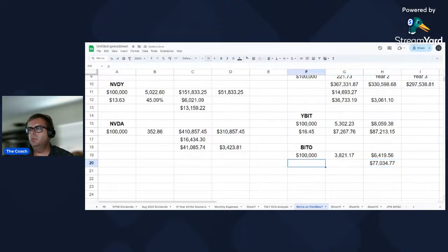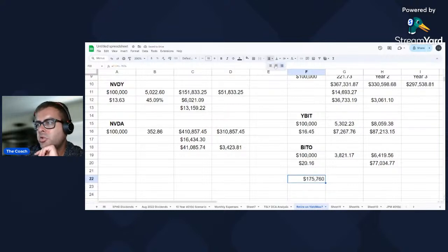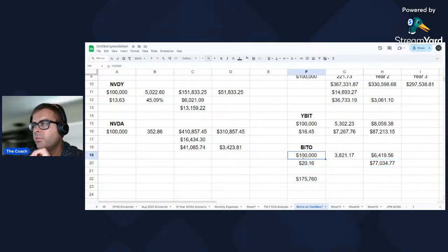And then, what do we say, $1.68, 20.16. Center this one. And then in terms of share price appreciation, BITO for the past year has done 75.76%. So your $100,000 would have made you another $75,760. So watch this here, with no dividends reinvested, you would have made 75,000 on the share price appreciation, and you would be making this per month in the actual dividend payout. So BITO's pretty good.